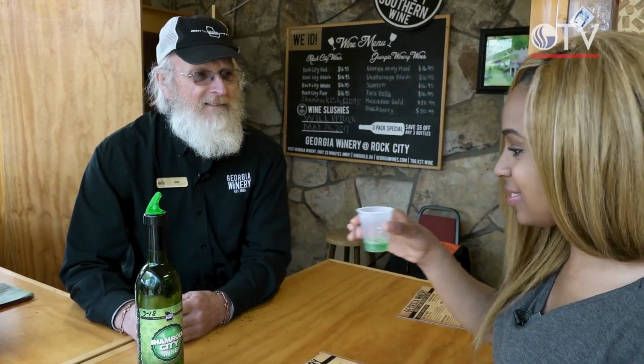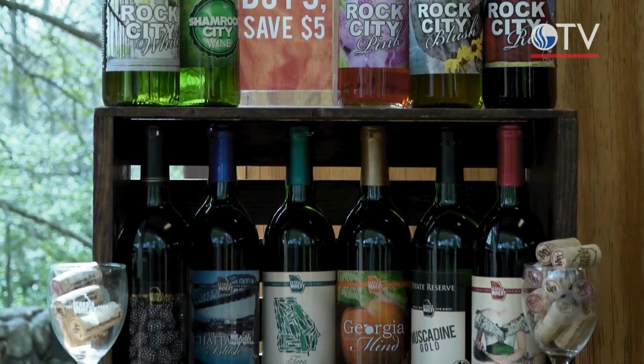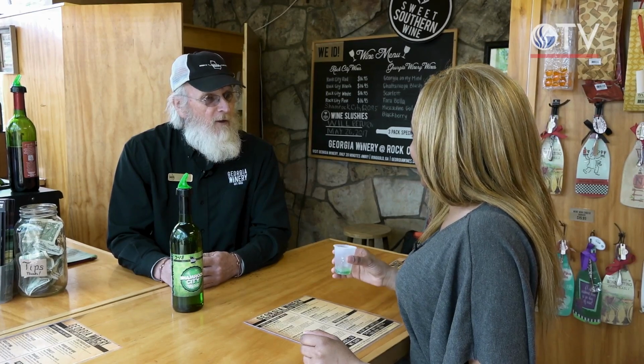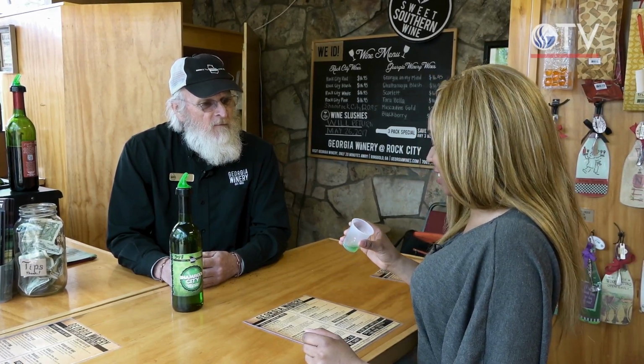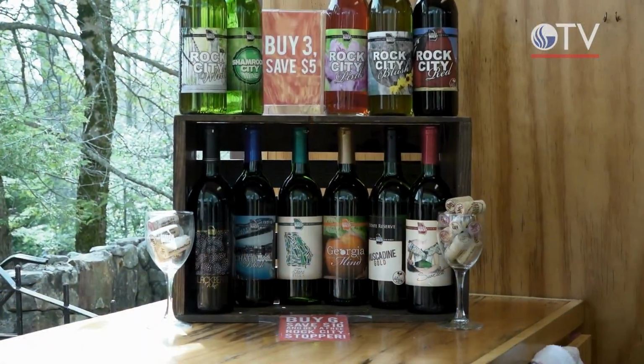Cheers. Cheers. Okay. Very good, very sweet. I've never had green wine before, so this is a first for me, but definitely a lot of very fresh picked muscadine flavor there. Yeah, it exceeds my expectations. Wonderful. That's what we try to aim for in all aspects here. Awesome, thank you.